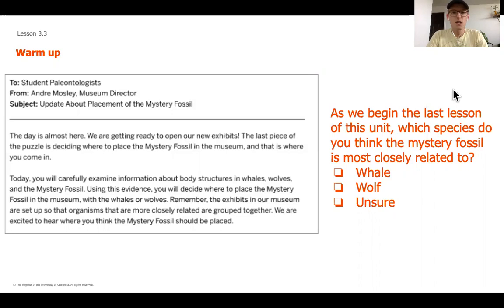But it's going to be with a much more well thought out response, where you're going to be including some evidence and some reasoning and staking a claim on where you think the fossil goes. So let's go ahead and read this email that we have gotten from our museum director.